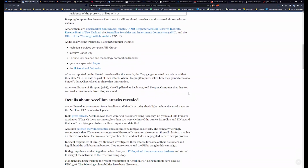So here's some of the targets here: Kroger, Singtel, QIMR Berghofer Medical Research Institute, Reserve Bank of New Zealand, the Australian Securities and Investment Commission, or ASIC, the Office of Washington State Auditor, SAO. That's a ton already. They didn't list it here, but there's also, oh yeah, University of Colorado. We're going to talk about them as well.